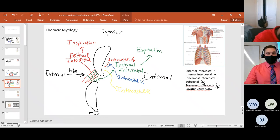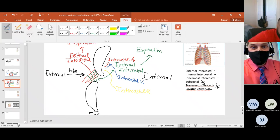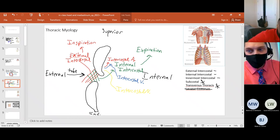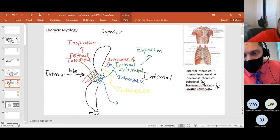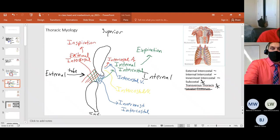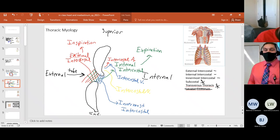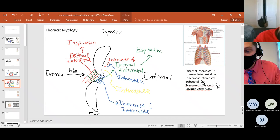Good? Okay. The next one we're going to cover is the innermost intercostal. With the innermost intercostals, I'm not going to cover them too much; they basically follow the same fiber orientation as the externals. So if it has the same fiber orientation as the external intercostal, we can probably speculate it's going to have the same actions. So my innermost intercostal is still going to be active during inspiration.